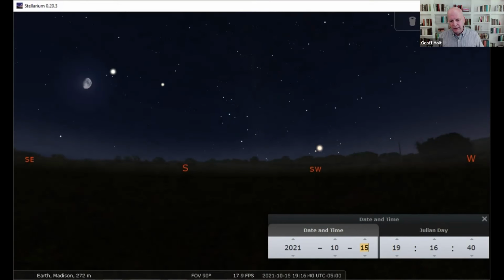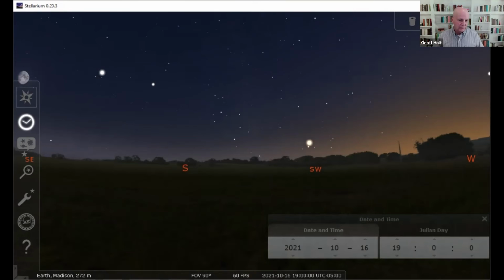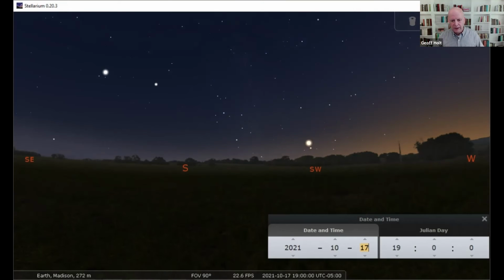If we go back to tonight, you'll see that tonight the moon is near Jupiter. You can't use the moon to help you find Jupiter each night, because as the moon orbits around the Earth, it's going to be in a slightly different spot each night at, let's say, 7 o'clock. Let's say we're going out every night at 7 o'clock. And you would notice each night that the moon is a little bit farther away from Jupiter.